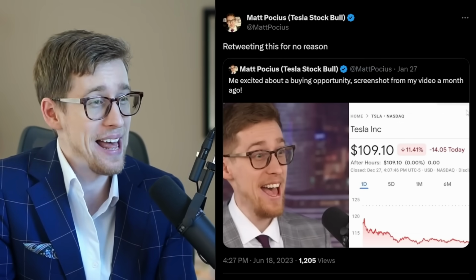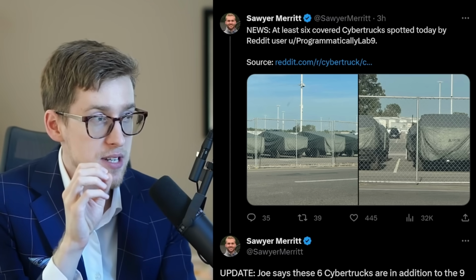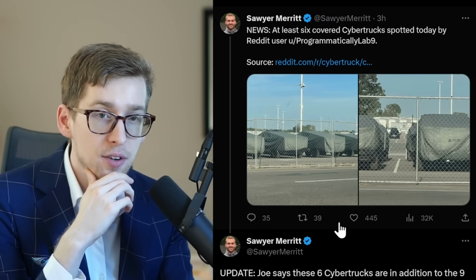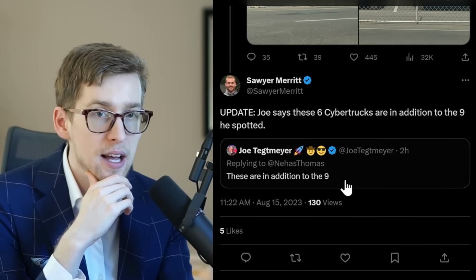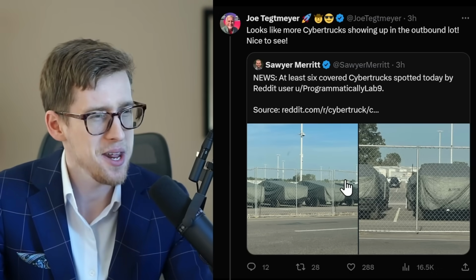Well, if it happens, you know what I'm going to do. I'm going to be buying a lot more Tesla stock again. But just look at this. At least 6 more covered Cybertrucks were spotted today by this Reddit user, and there's a comment that these 6 are in addition to the 9 Joe spotted earlier. So this is getting quite serious.